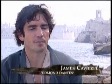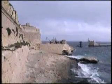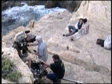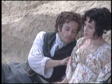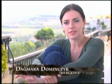Whereas most of the rest of Europe has been taken over by modern architecture, Malta still retains a very unique look. I find myself in awe every time I get to come to a place like this and see a civilization that dwarfs ours. The locations are exotic and really preserved well, like untouched by tourism. It really adds this authentic touch to the film so that you really will feel like you're transported.